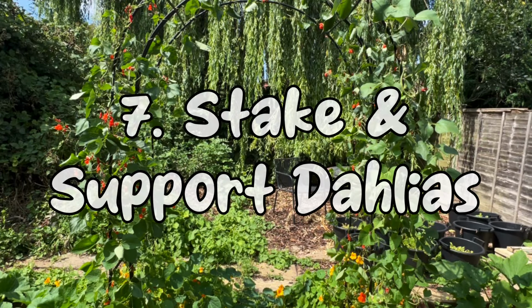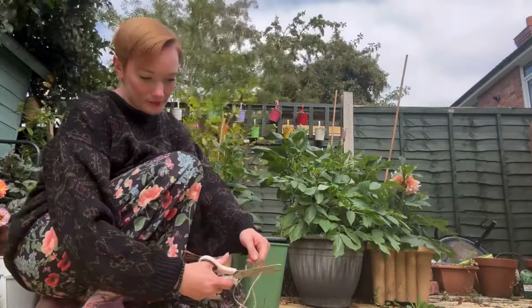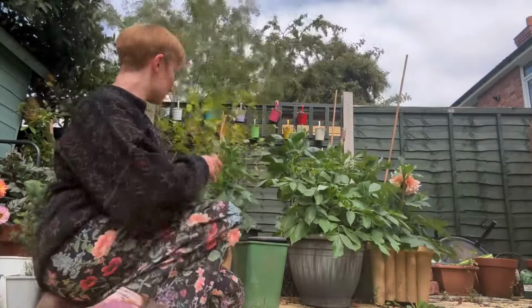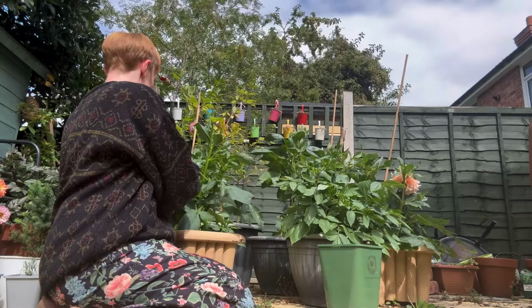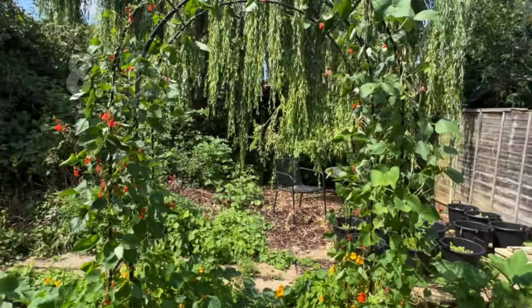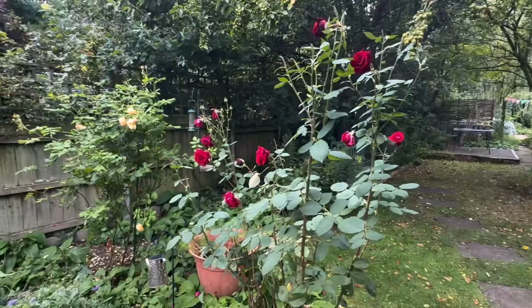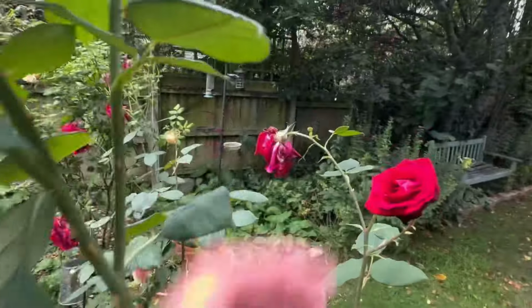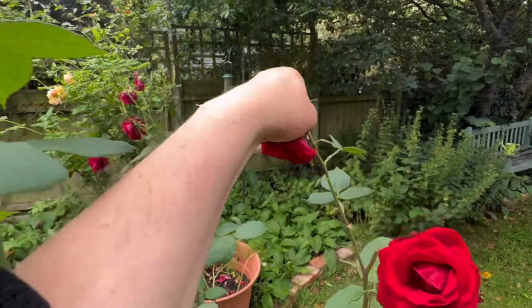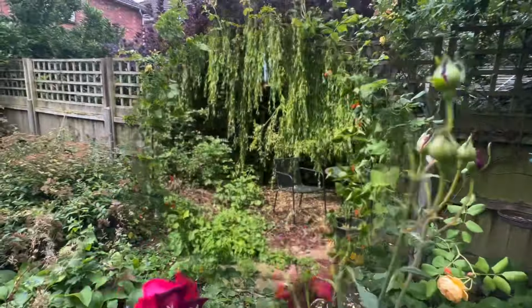Job number 7, stake and support your dahlias. If, like me, you're growing dahlias this year, they are probably starting to reach for the sky and flower now, but with the flowers comes extra weight, so make sure they're well supported with canes. Job number 8, deadhead to keep flowers blooming. My roses, dahlias and other plants are in full bloom mainly because I keep deadheading. Keep deadheading to keep those flowers coming.